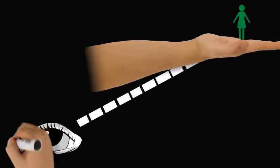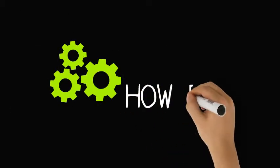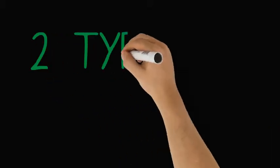If you're questioning whether night vision goggles really do work, or whether they just boost the self-esteem of a spy, the answer is an absolute yes. The finest night vision goggles can help you view a person standing over 200 yards away on a foggy, moonless night. But how do they work? This is determined by what category of technology is being used. There are essentially two types of technology that can be used, and they're both very diverse.